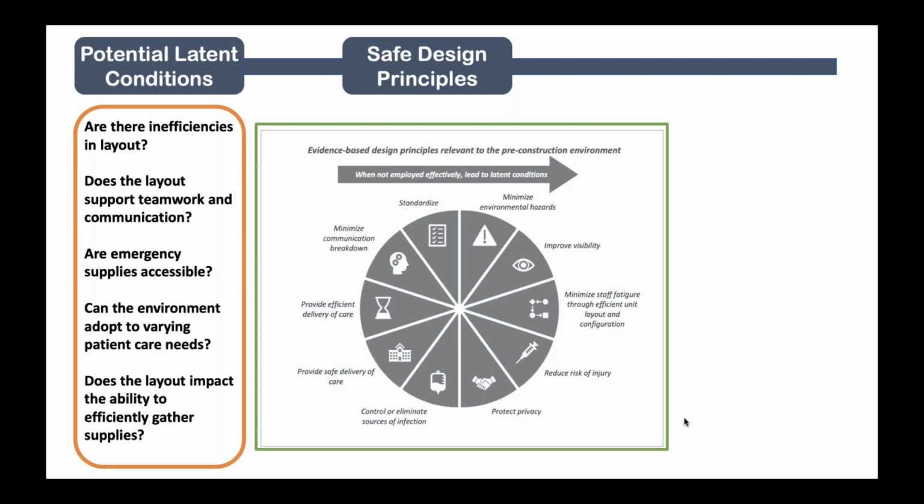And these are some potential latent conditions that we tried to elicit during debriefing. So were there inefficiencies in layout? Did the layout support teamwork and communication? Could you actually get to your supplies in the case of emergency? Was the environment adaptable to your varying patient care needs? And then we elicited whatever potential active failures may result.